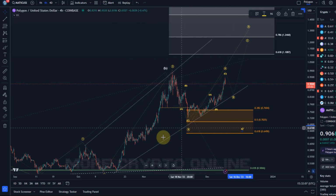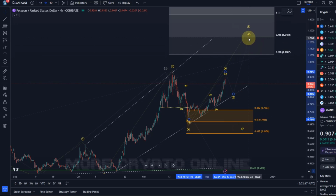Also, obviously, we've got this trend channel. So preferred would be at some point to finish this A wave, move down on a B wave, find support at this ascending trend line, and then continue to move up in wave C.